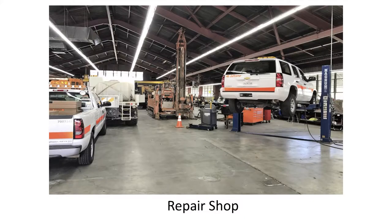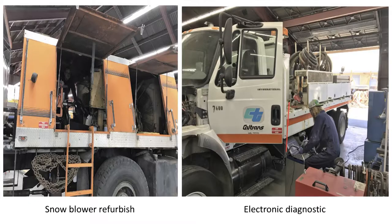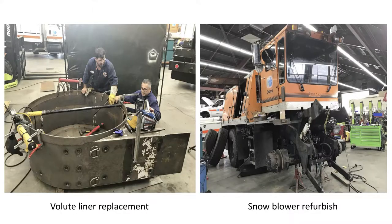We also have a repair shop at headquarters that services and repairs all of the metropolitan area equipment. Also, we support the outlying districts with the snowblower refurbish, and anything that comes through our area, we'll be glad to help out. Replacing a volute liner, again, snowblower refurbish.